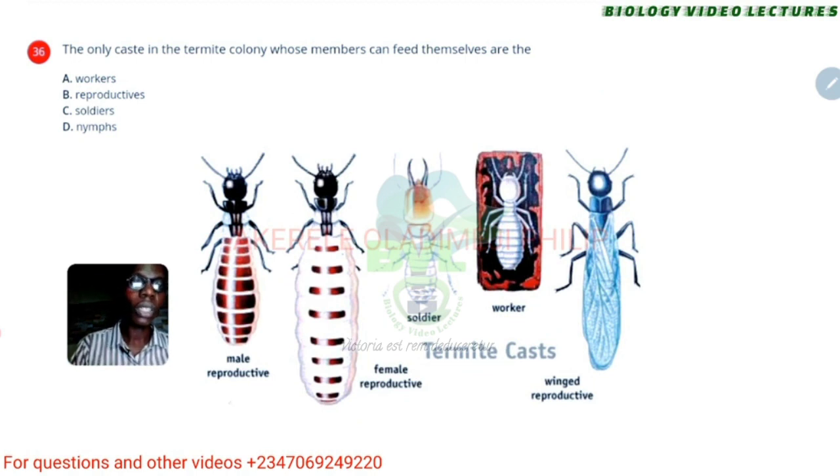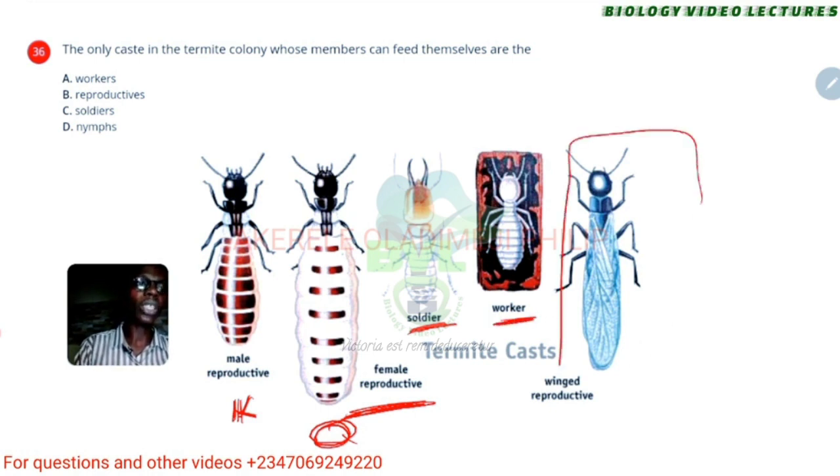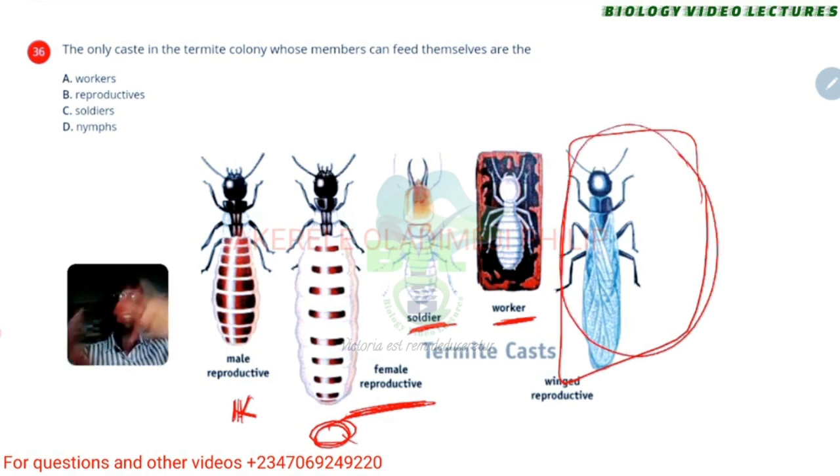We have the king, the reproductive male, and the female reproductive, just one, which is the queen. Then we have the soldier, which is sterile and cannot reproduce. The worker cannot reproduce. These winged reproductives are only produced when the termitarium is filled up and they need to migrate. I've seen that in one of my other videos, where the termitarium is so filled up and the food is not enough. So these ones will develop wings and fly out to go and start another colony.